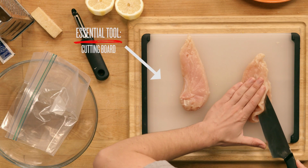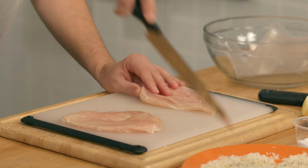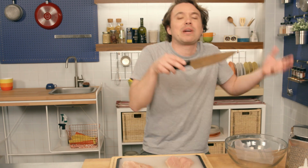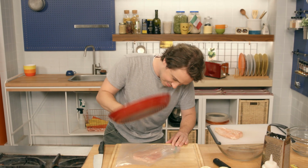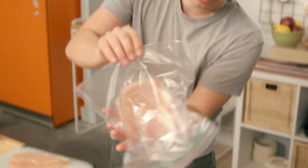Cut through, just butterfly that open. We don't want this breadcrumb to burn before the inside is cooked. So the way to avoid that is by making sure the chicken is really thin so that it cooks by the time the breadcrumb is perfectly crispy and wonderful. We are gonna pound this thin. This guy's going over here.